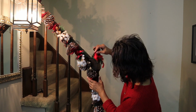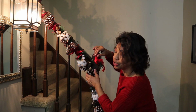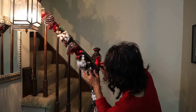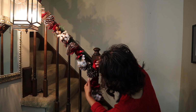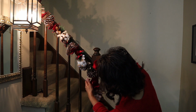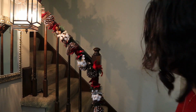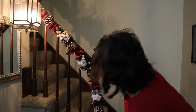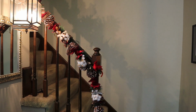I love cardinals. I always have to have one or two or three because, as you know, when there's a cardinal near, there's an angel nearby. So I want to put this cardinal right here. There. It's just a little pick, but it tucks down in there nicely.